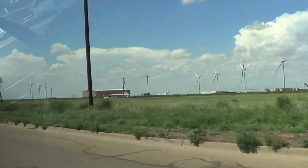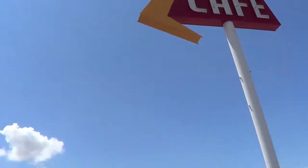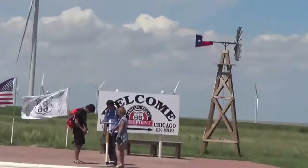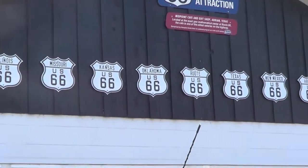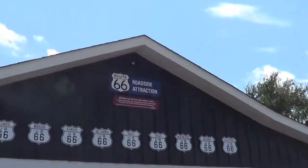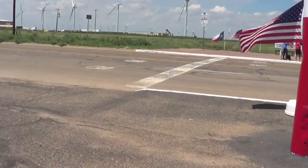So we're going to the Midpoint Cafe, which is there, the Midpoint Cafe. There is the Midpoint Cafe sign, here is the cafe itself, and there is the Midway actual sign there. We'll get a better look in a second. The American flag, and look, here's all the little state signs of the 66. Another roadside attraction there. Texas, there is the line. But I'm just gonna go and eat now.